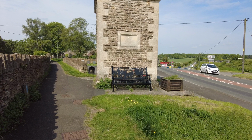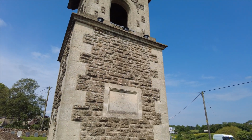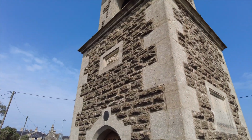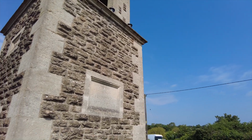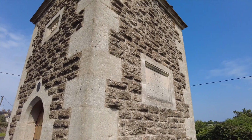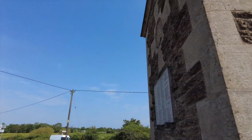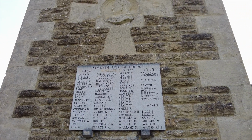Let's have a look around this clock tower. So the clock tower was built in honour of Queen Victoria. This was for her diamond jubilee, 60 years of her reign. And you'll see the date on the side here, 1897. Now interestingly, of course, the sign says it's the longest reign in British history, which Queen Elizabeth certainly succeeded. So the stone obviously was of the time. And it's now used also as the Roll of Honour War Memorial.